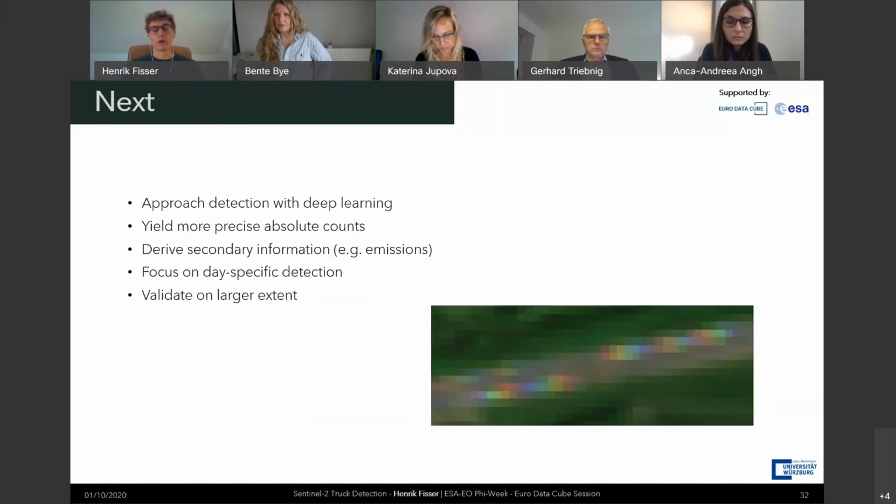Now, in order to combat some of these remaining challenges, I'm suggesting to use deep learning methods in the future. I'm currently starting to work on that, using a convolutional neural network, for example, in order to not just detect that blue part, but the more characteristic picture of the whole object. Then we might yield more precise absolute counts, which is quite interesting regarding secondary information we could derive from these huge truck data sets on a large scale, such as emissions of NO2, but also aerosols. It would also be interesting to focus more on base-specific detection, for example, because that can also be used in models that look into the emissions. And all this must then also be validated on a larger extent.